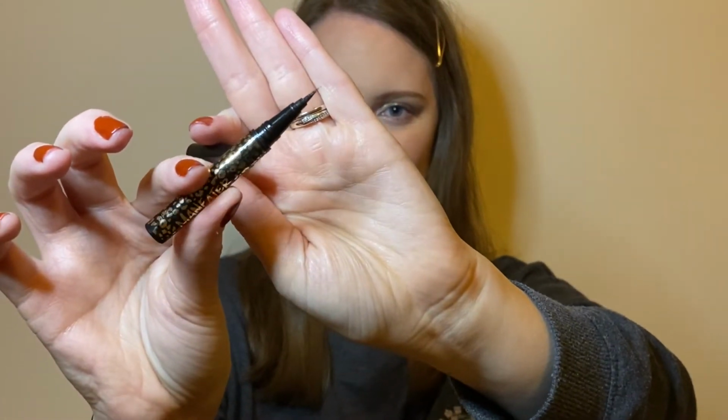For me, I prefer a mini eyeliner to a full-size one. Because my eyesight isn't the best, I do like to get quite close to the mirror, so that's why I do prefer the mini ones. But this is a great eyeliner. I think it's a brush tip one. I get mixed up with brush tip and felt tip, but I think this is brush tip.